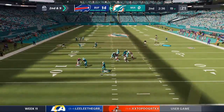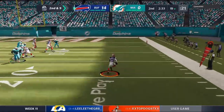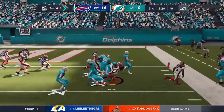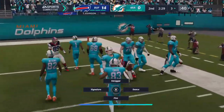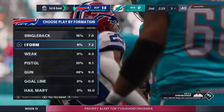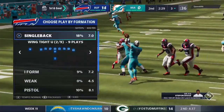From the gun, it's Tua. And he fires one that's intercepted. Teron Johnson able to pick it. And nearly a touchdown as they finally stop him down at about the 3-yard line. And that pick just sets him up beautifully right down near the goal line.